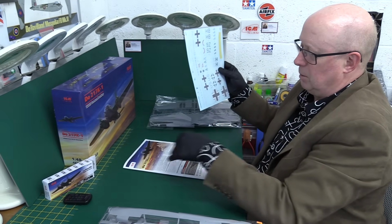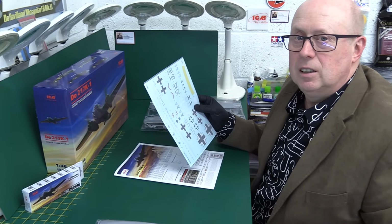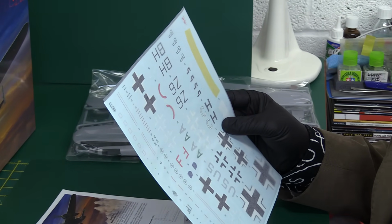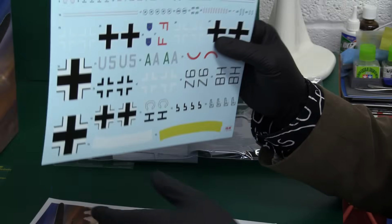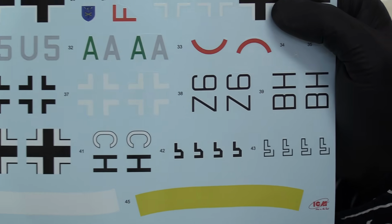Our decals, let's go with those first. Sorry, I was just looking. I didn't see any of the German emblem, you know, the one we mean. ICM have gone to this, which is fine, it's great. It just wasn't that obvious straight away, you'll see what I mean. ICM have very sensibly gone to this solution, which should offend nobody. You can see it bottom right there.